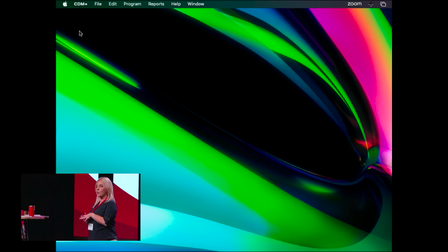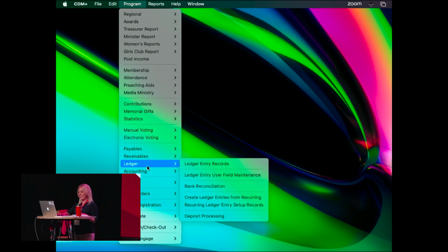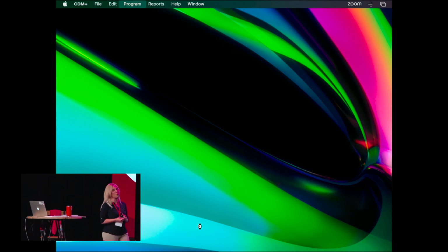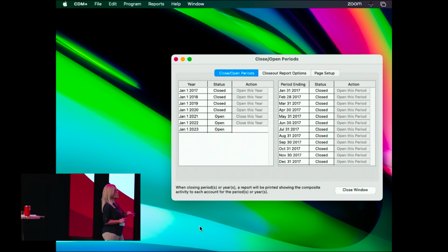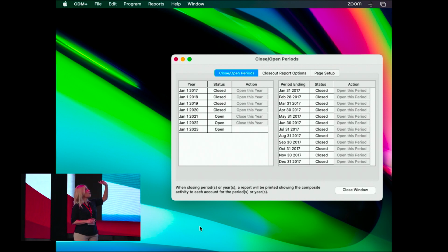So you print your reports, then you close your period. It's super hard to close your period. I'll show you. Hopefully you caught the sarcasm in that one. You go to program accounting, close open periods. This gives you the list of all of the years you had in the system. Notice I have January 2020 says closed, and January of 21 says open.